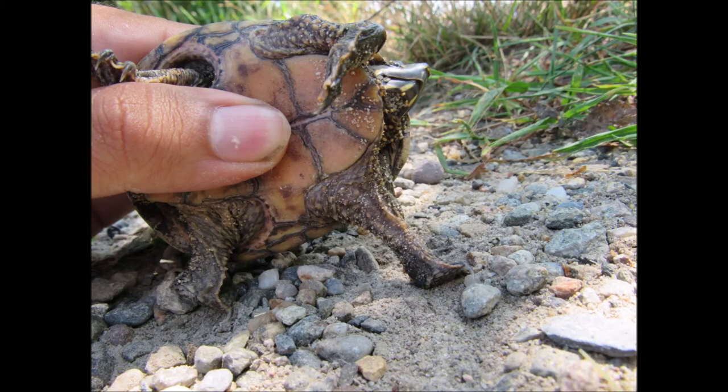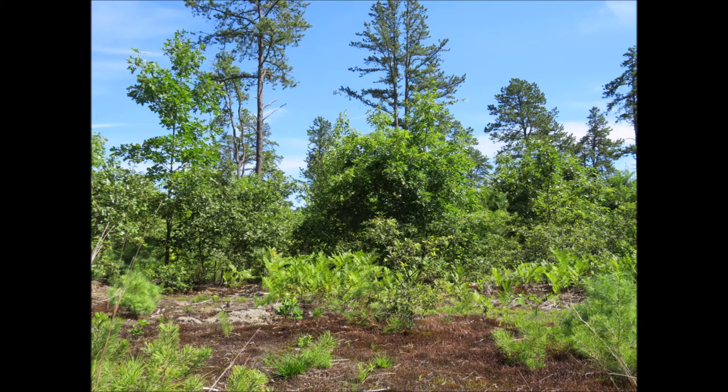Others, let's say, are much smaller, only reaching a few inches in carapace length, and they weigh less than a pound. There is also variation amongst the types of habitats these turtles occupy.